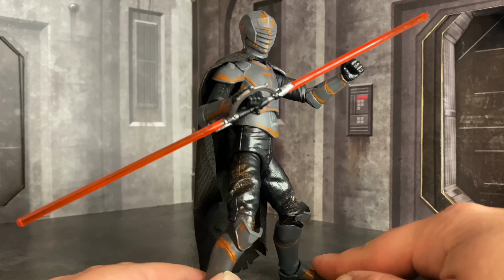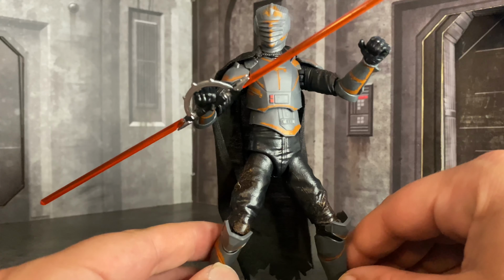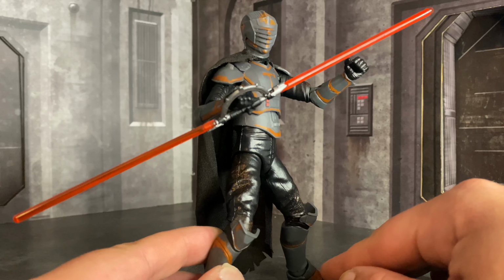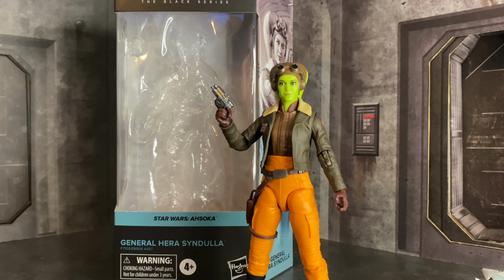I will, like I said, put him with the Inquisitors. Maybe I'll pick up another one to put on the Ahsoka shelf, but for now, he's going to join the rest of the Inquisitors.